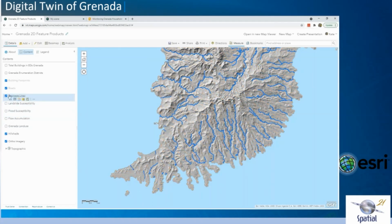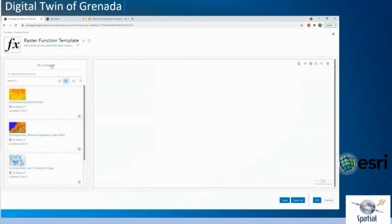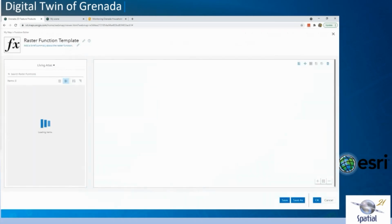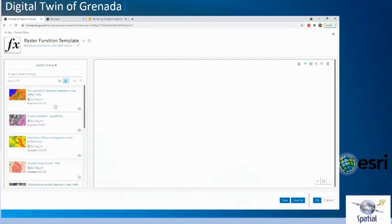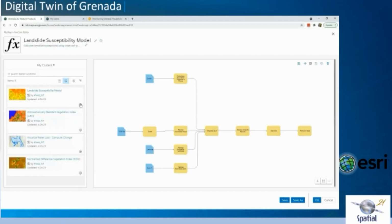Within ArcGIS Online, we can perform raster analysis. So if I open up the raster function editor, I can see in the Living Atlas or in ArcGIS Online that there are hundreds of different raster function chains available to you. So you can use these as they are or customize them to your analysis. I created a landslide susceptibility model. And you can see here we've chained together a series of raster functions, including calculating the slope from our DEM and taking into account our rivers with a distance function and that land use that I did using the deep learning model for the classification.